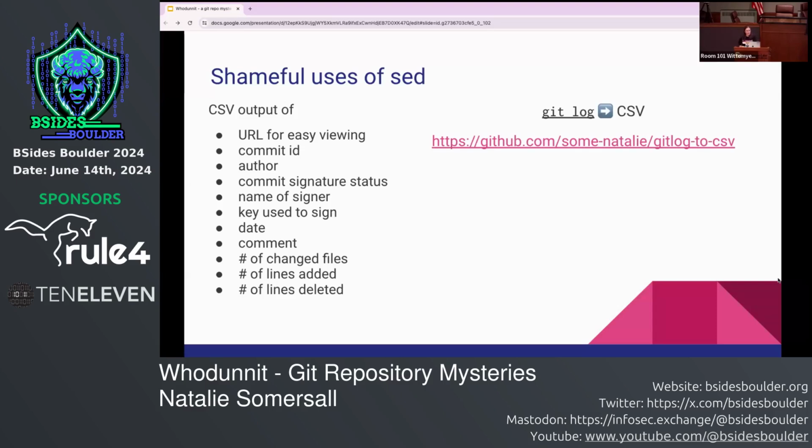It outputs the URL of that commit for easy viewing if you want to open that in GitHub or GitLab. But it gives you the commit ID, the author, the signature status, and name of the signer, and just the number of files changed and number of lines changed, which I feel deep shame that I had to do this for an audit. But everyone has a hill they'll die on. And wanting a spreadsheet of changes of who changed what is not the hill I will die on. However, all of that data does exist in git log. Like, all you're doing is piping git log through a bunch of uses of sed.